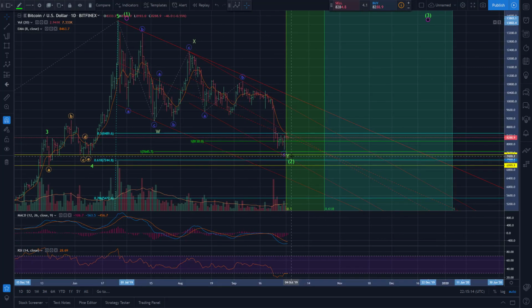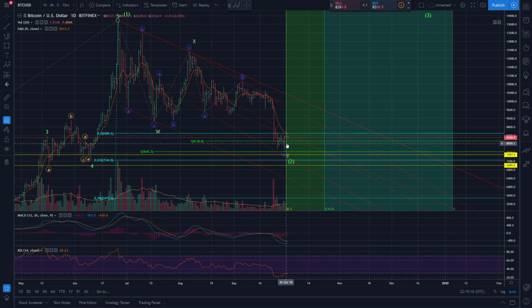So that being said, the 50% time correction, the exact day, would have brought us to October 1st, and so far we've actually put in the bottom of price on September 30th, so just a day prior to that actual perfect 50% time correction. So I like that. That lines up quite nicely. So basically a 50% retracement in price and a 50% correction in time. 50-50, I like it. So I just thought I'd point that out.